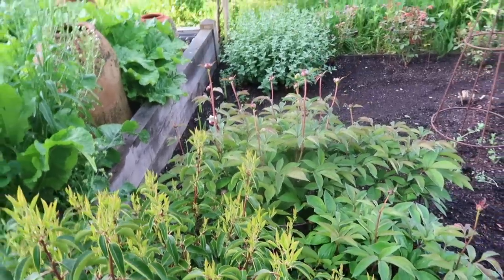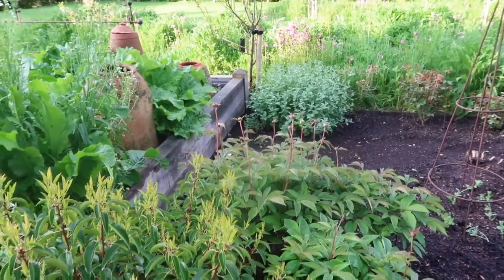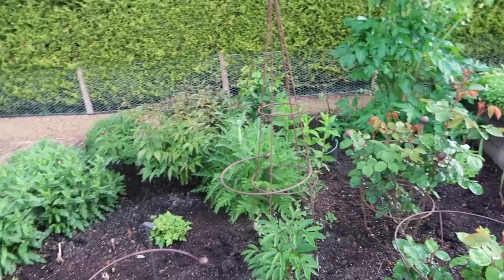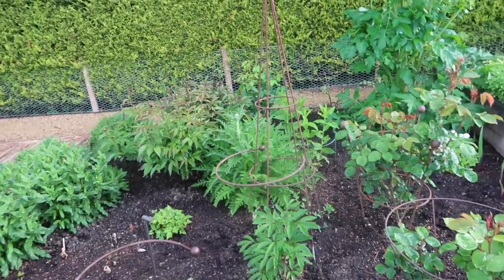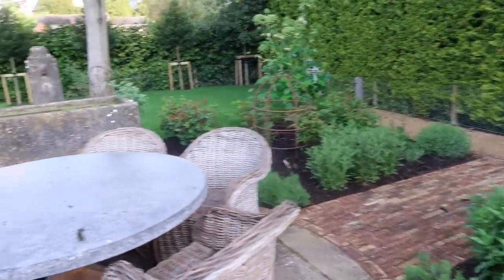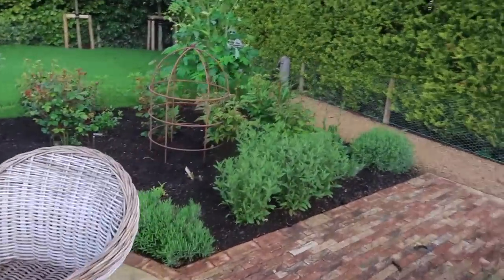And down here in the very wild cut flower garden, we have got the peonies starting to come through. That is very exciting. Lots of peonies. That's going to be a rather mega poppy over there. It won't be long until the colour starts to come through, I think. Very, very exciting.